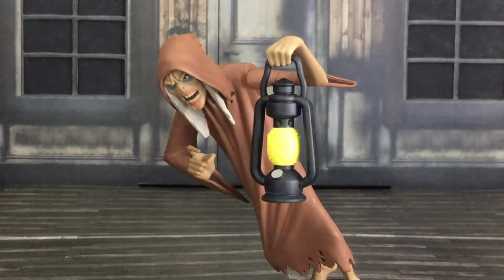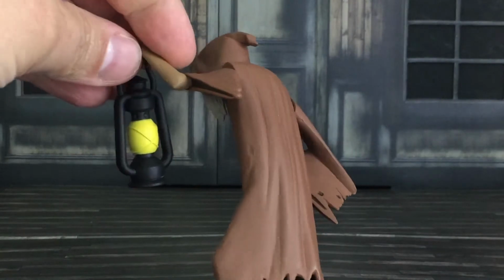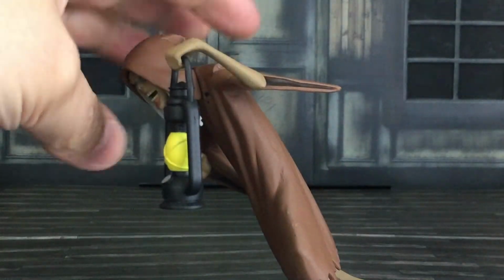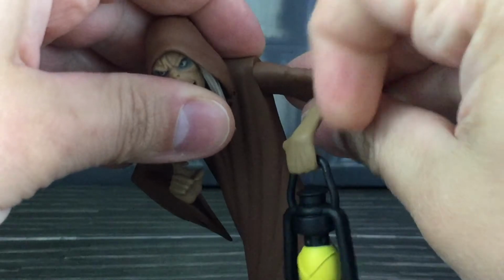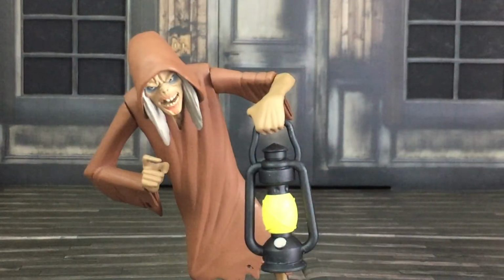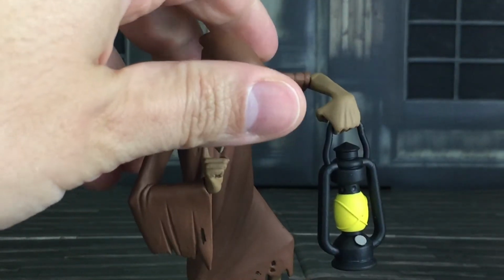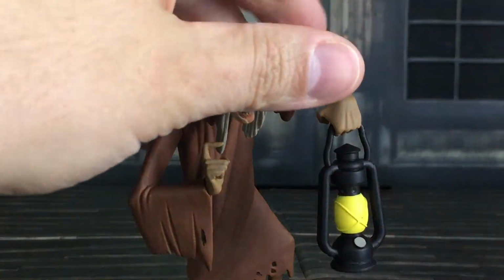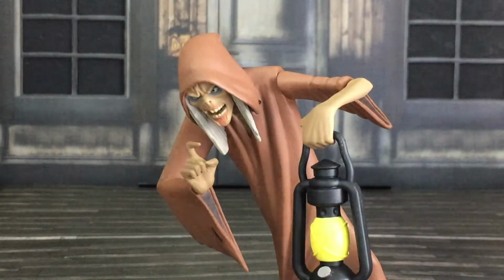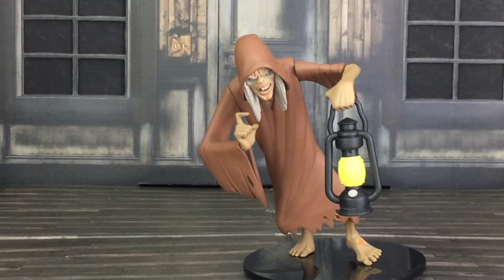As you can see, the arms swivel like this. So, as I was saying, here's a look at the arms. You see how these are sculpted. And this arm here, this can be raised and lowered. So there's multiple different ways for him to hold the lantern there. The other hand, however, can't hold the lantern, as the fingers are sculpted shut, which you see there. The overall detail on him is really, really good. Loving the sculpt. It's definitely a great character to add to this collection.